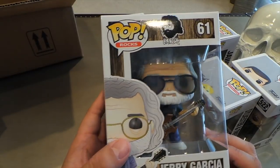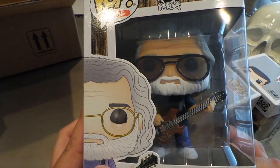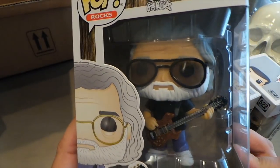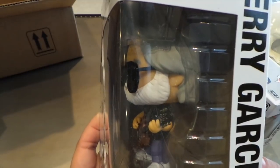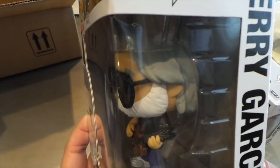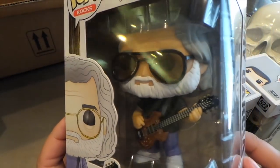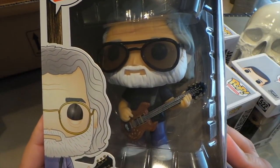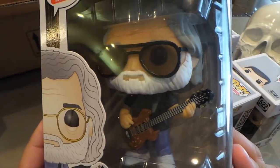And lastly, from the Pop Rocks line, here's Jerry Garcia. And look how good that guitar looks. I know Jerry Garcia does have a really white beard, but his hair looks like maybe too dark of a gray, or his beard too white. I think maybe they should have gone either a lighter shade on that gray hair, or not pure white on the beard. Still looks cool, still obviously Jerry Garcia, but I would have liked it to be a little less contrasting.